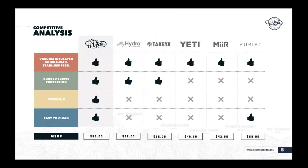So this is the competitive analysis. The custom Hydro Flask is $52. The 36-ounce Yeti is $49. For 35 incremental dollars, you get 10x the functionality out of anything else that's out there.